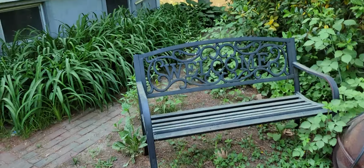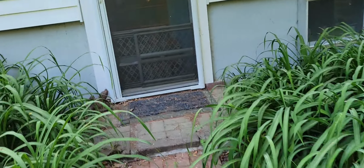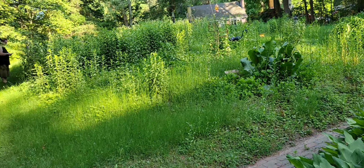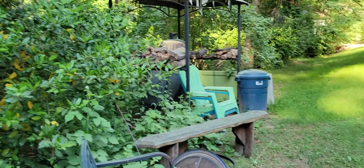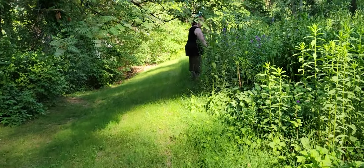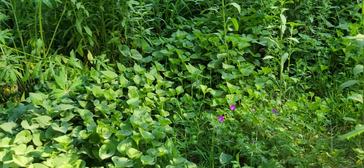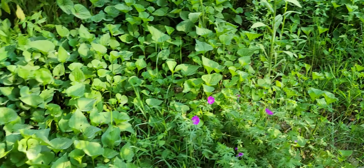Oh yeah, I gotta fix that piece falling off the hose. But yeah, pretty cool. Let's see what we got growing over here. Same thing down here.